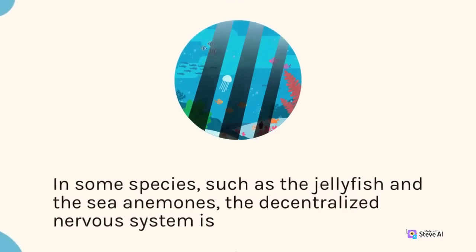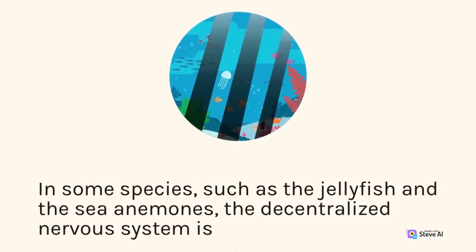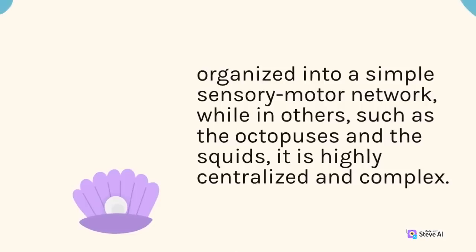In some species, such as the jellyfish and the sea anemones, the decentralized nervous system is organized into a simple sensory motor network, while in others, such as the octopuses and the squids, it is highly centralized and complex.